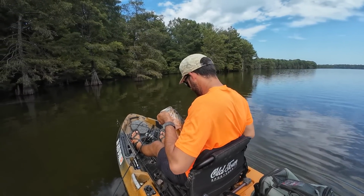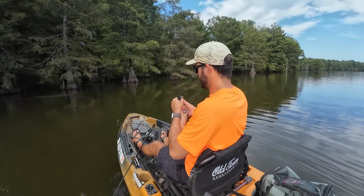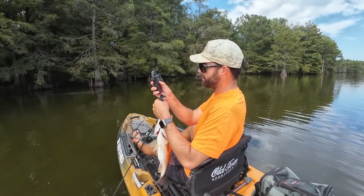That's why you can't give up on your cast. You gotta work that thing all the way back into the kayak every time, because I've had so many times where a big one short strikes right at the boat and I missed him just because I wasn't really anticipating it. 3.46.